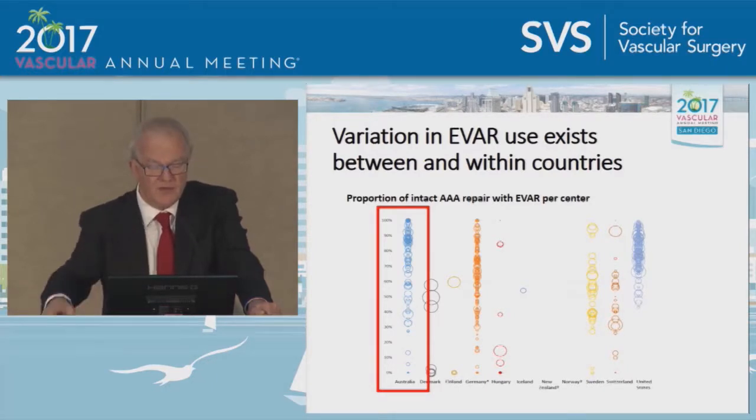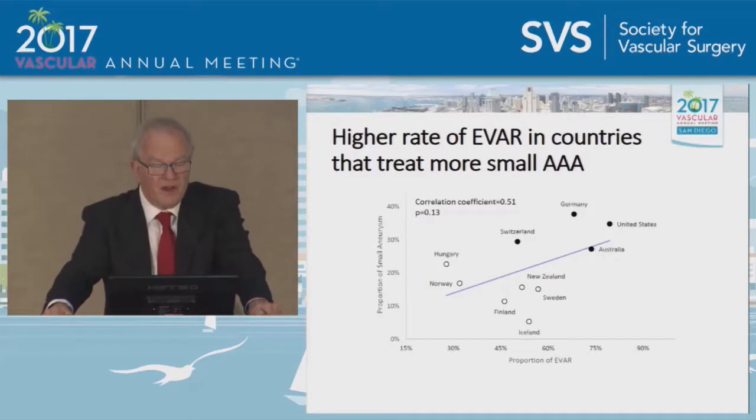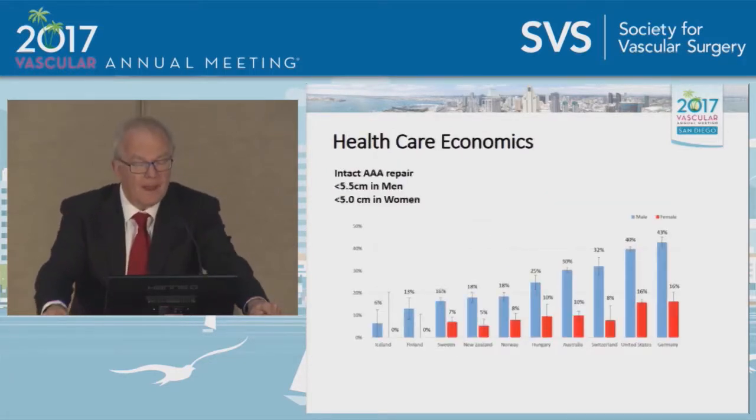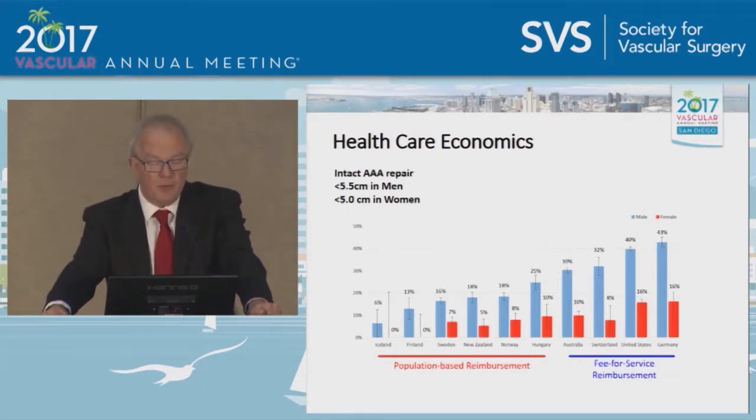And as you see here, we see not only the variations between countries, but also between centers. And we found that there was a higher rate of EVAR in countries that treat more small aneurysms. And interestingly, it also showed that healthcare economics seem to influence the indications for AAA repair, because in countries that have population-based reimbursement, they operate less small aneurysms and also less EVAR.